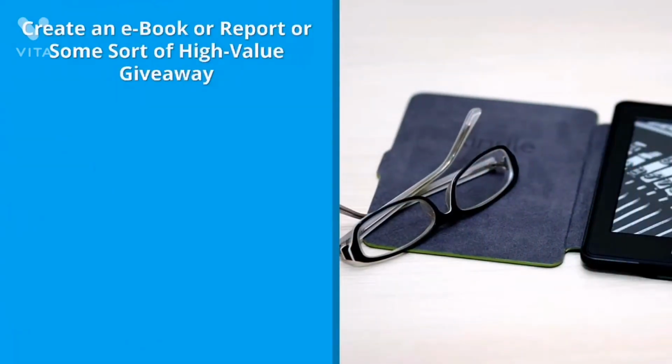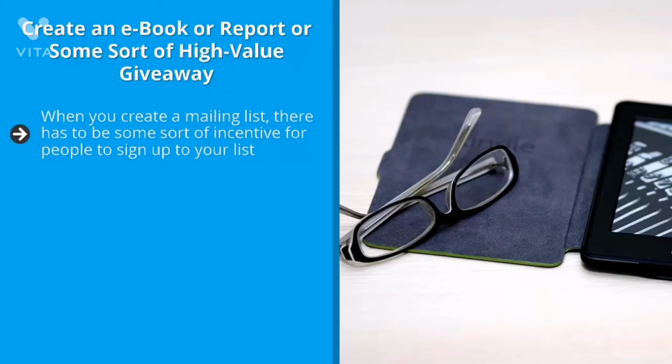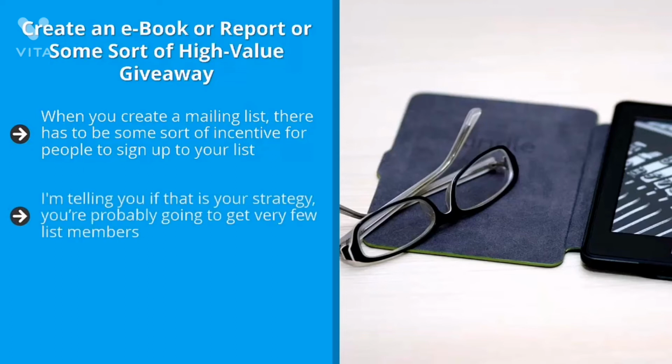Create an ebook or report or some sort of high-value giveaway. When you create a mailing list, there has to be some sort of incentive for people to sign up to your list. I wish it were as easy as saying that your website is so awesome that your visitors owe it to themselves to sign up to your list. I'm telling you that if this is your strategy, you're probably going to get very few list members.